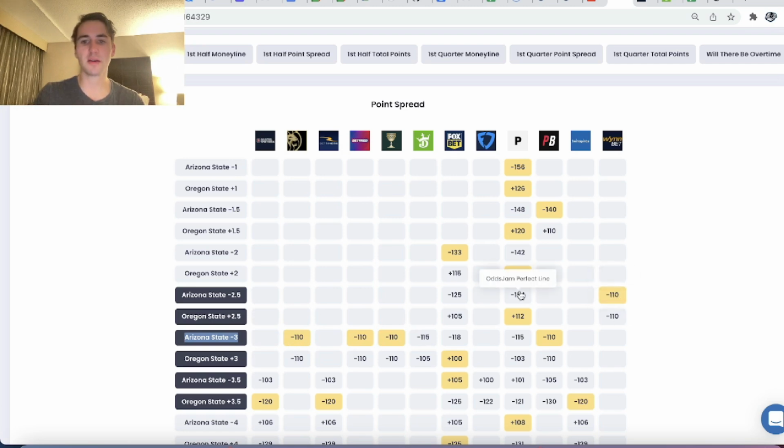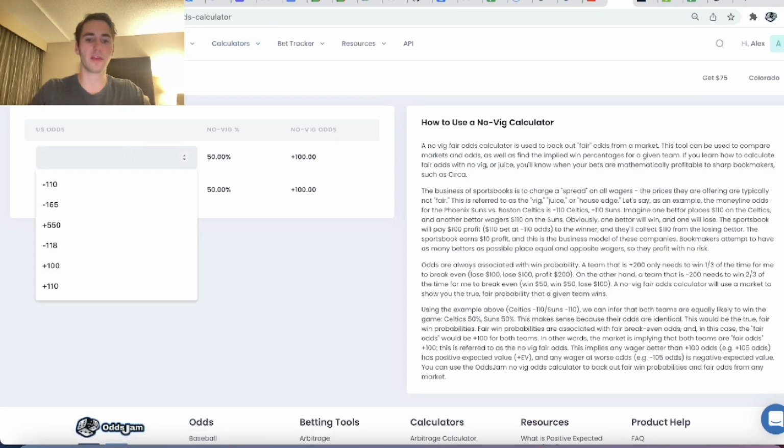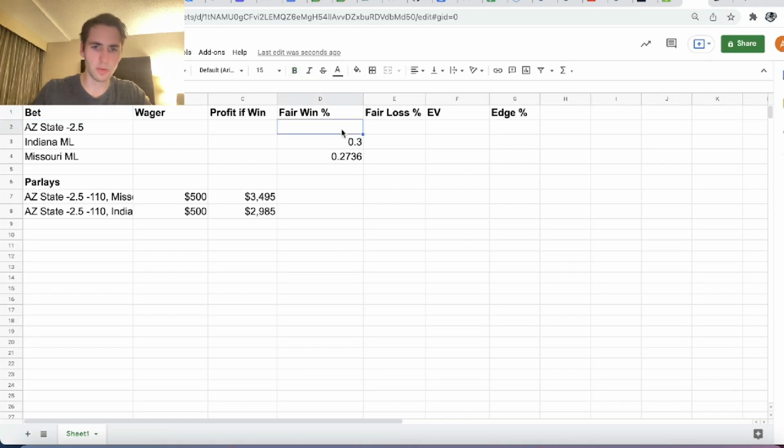So what you can see here is the market on Pinnacle, minus 134, plus 112. So we go to the no vig odds calculator, minus 134, plus 112. The fair price would be minus 121.4, and Arizona State should cover the minus 2.5 point spread 54.83% of the time. So this should win 54.83% of the time. So now we have our estimates of the fair win probability by removing the juice from Pinnacle's market.